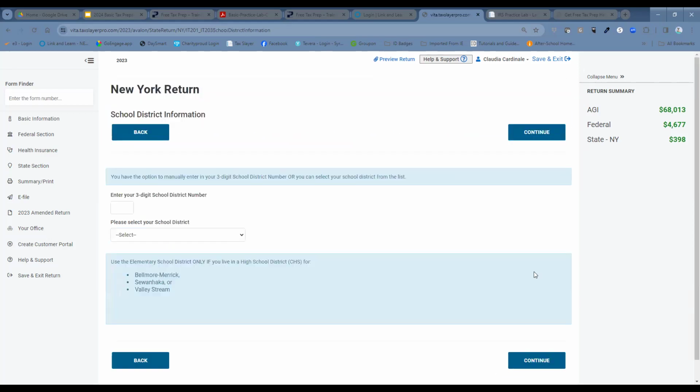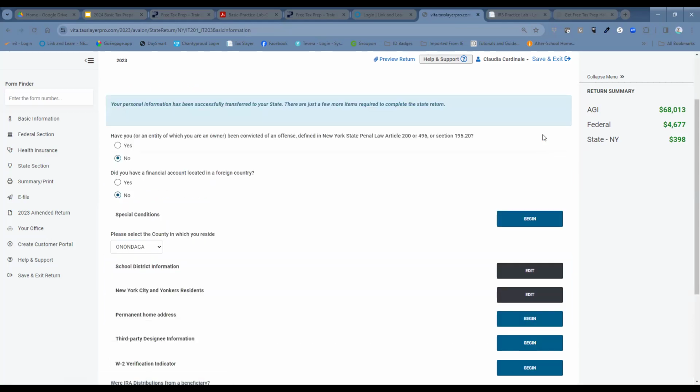So school district information, you're going to get into that. Let's say you don't know the 3-digit code. Because she lives in Syracuse, we know her district is Syracuse. Here at Peace on that intake supplement form, we have county and school district, so that's where you would look. But if you want, you can just type the 3-digit code 631. That is Syracuse School District. That code will help you bypass looking through all of the New York State schools. 631. If you're all set with that, you can hit continue.